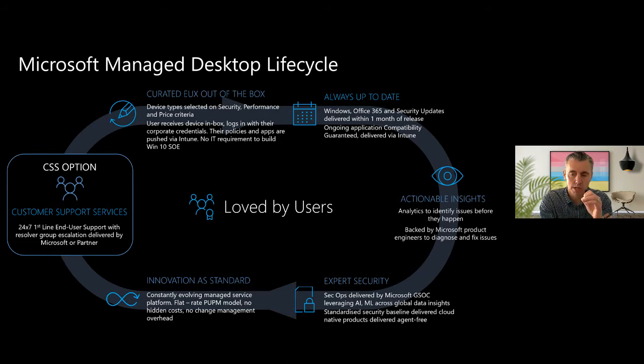In fact, what we'll do if it's not a security vulnerability is our first port of call will be to go fix Windows. And this is something that's just so unique. This application compatibility guarantee is so unique to Microsoft Managed Desktop and can only be delivered by Microsoft Managed Desktop.